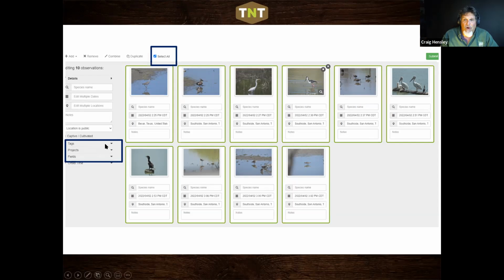You can also tag them all if that's what you want to do. Or you can do some fields in it, create some fields, that kind of thing. So some of this you can just batch it, do it all at the same time.